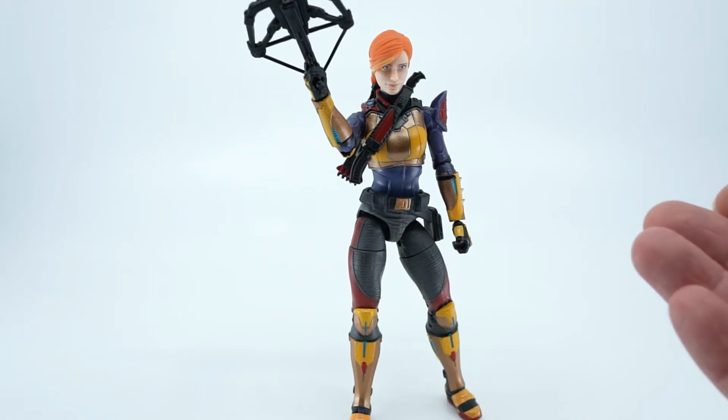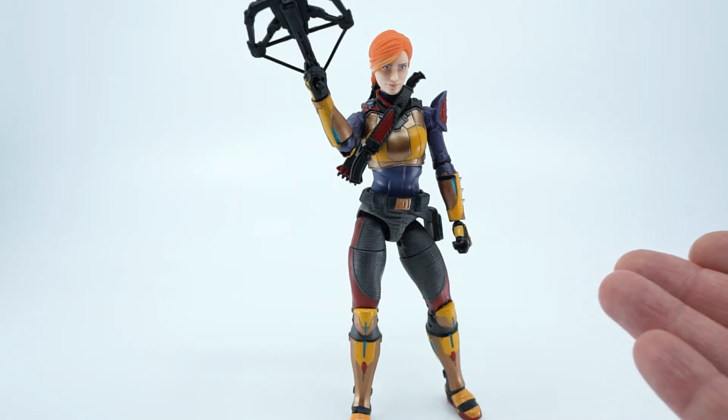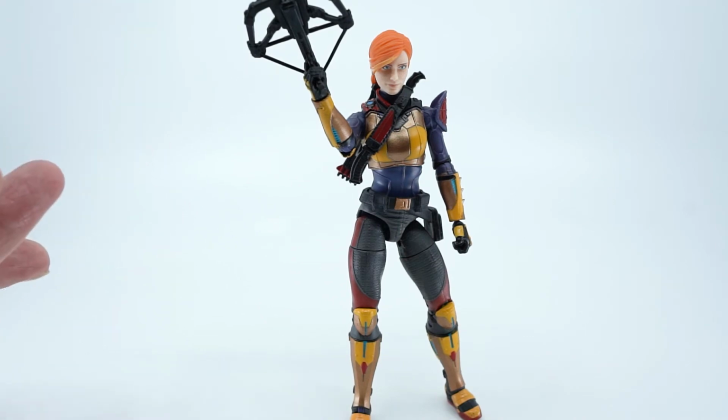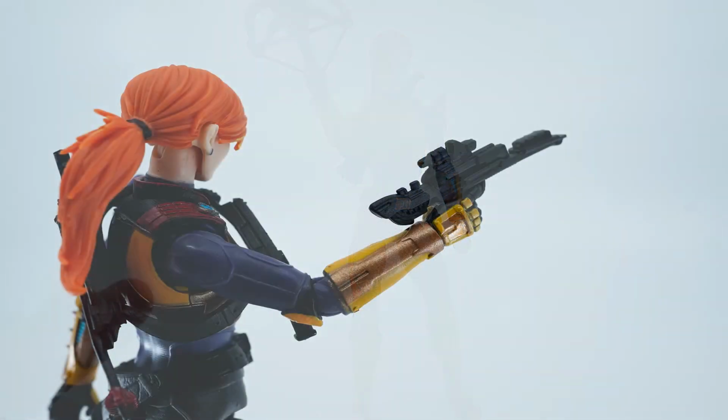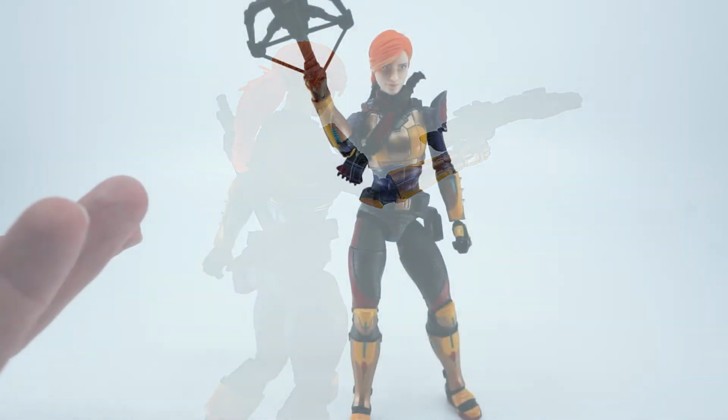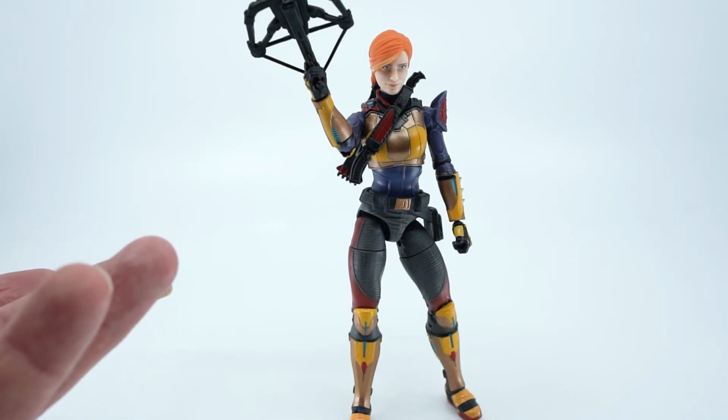The only other oddity that I noticed out of this figure that you might watch out for before I let you guys go is the crossbow. Half of it popped off while I was shooting. Now, it snapped right back on, but I have like no idea why this came off in the first place. Other than that, the figure is more than solid.